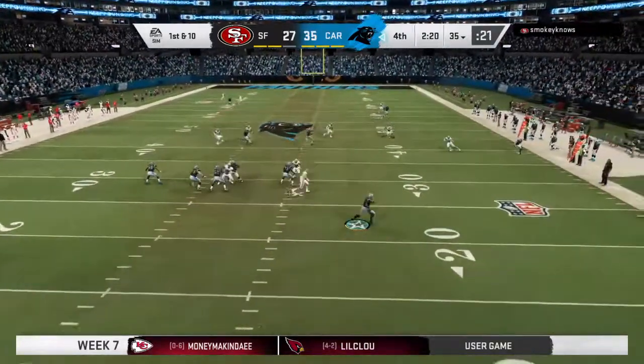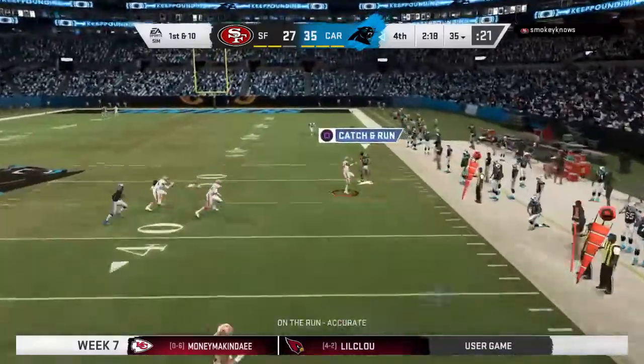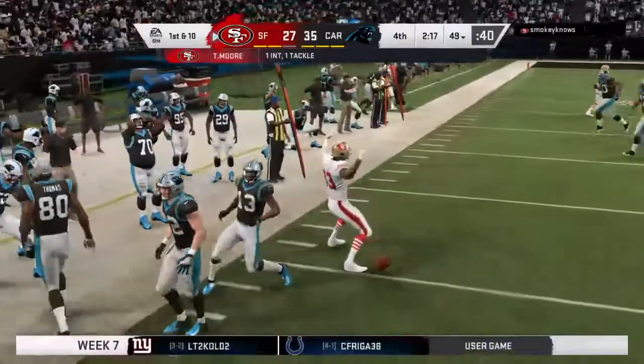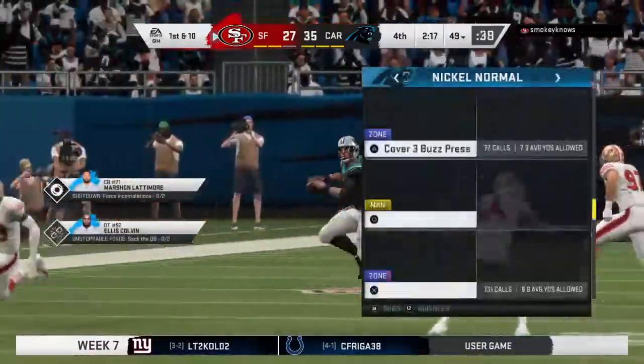Throwing is Newton, eluding the pressure right. And look at this. They get the turnover they needed. It's intercepted. Picked by Tarvarius Moore.